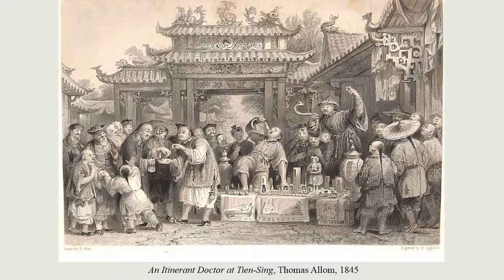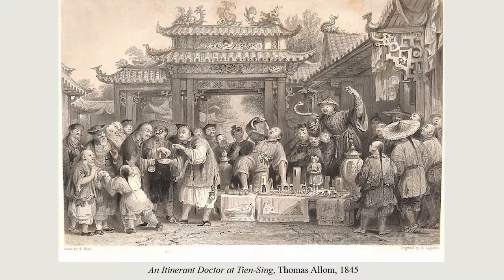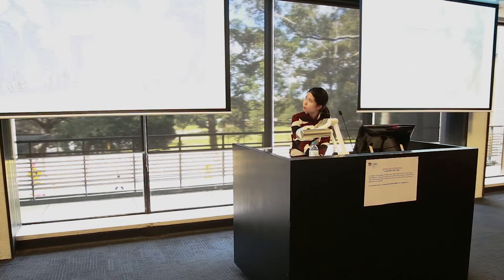So Allom probably made up this scene by looking at other Orientalist paintings of his time, because as I mentioned before, there is no concrete evidence proving that Allom had been to China in the 19th century. And also, when you look at this picture, can you see the great details of the Chinese traditional architecture? Like at the back, the archway, the eave, the roof beams, especially this part, and here, in great detail.